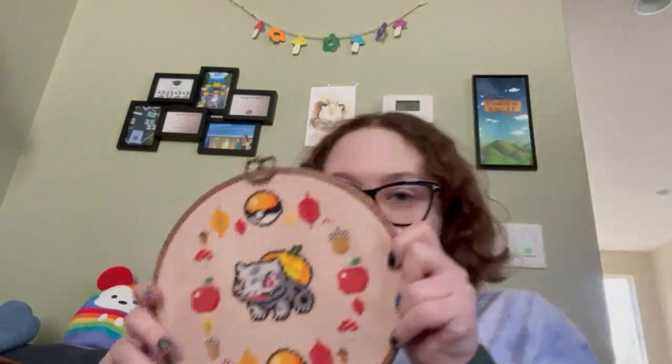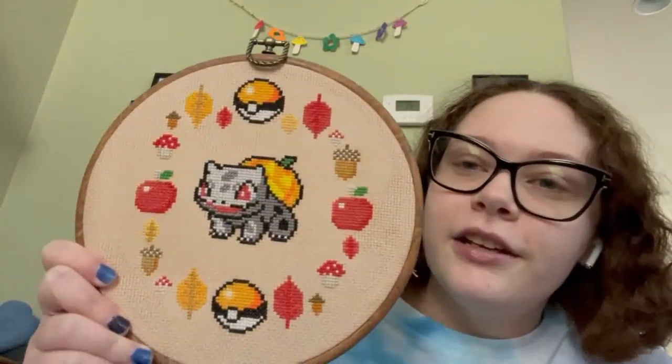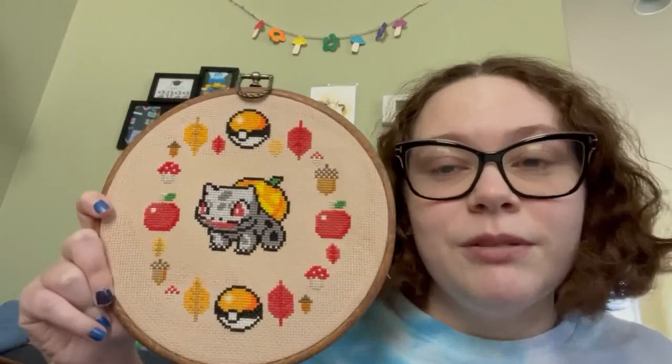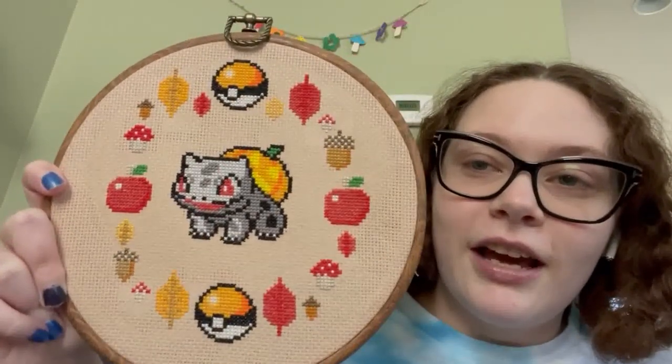And then here is the fall one I did last fall. And it is so cute. The circle is 100% off, but like I said, I don't frog. And I don't look too close and I don't notice most of the time when it's done. When it was hanging up last year, I didn't pay close enough attention, didn't notice. I love this little guy. So cute.